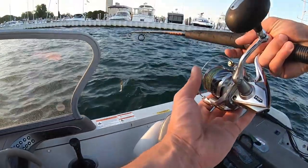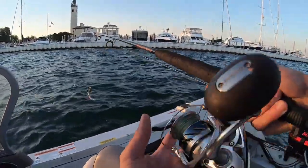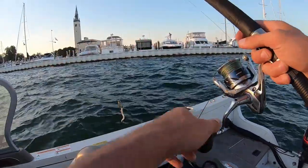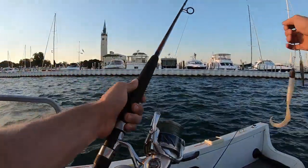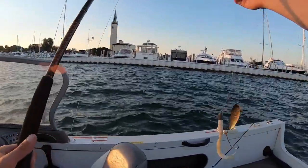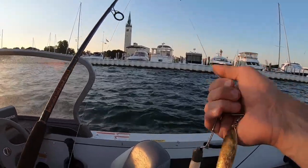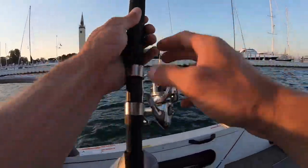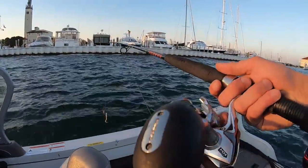And how heavy is this thing? You got this lure. That's a 2 ounce spinnerbait, my custom musky spinnerbait. Okay, and you got a big Shimano Stradic with braid to a leader. 100 pound leader. That's 100 pound fluorocarbon? Yeah. No way.